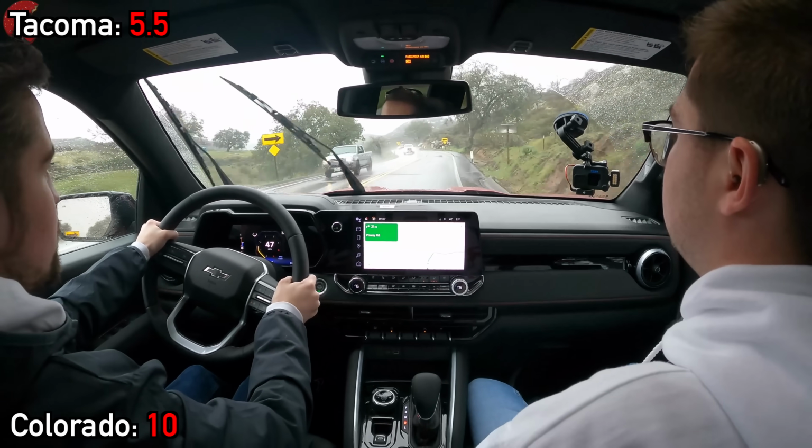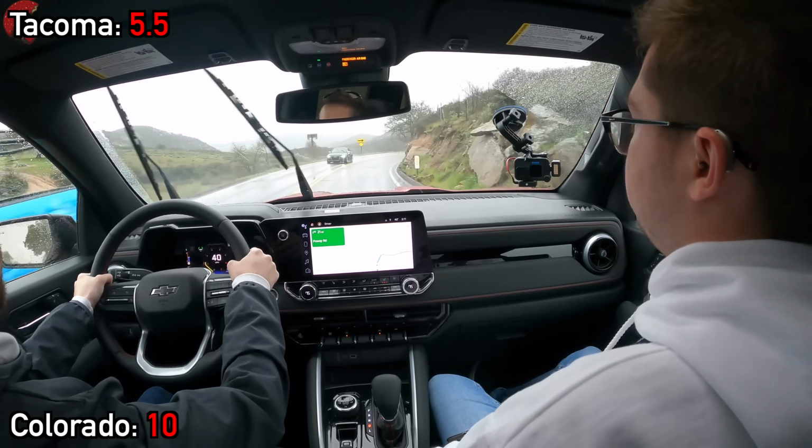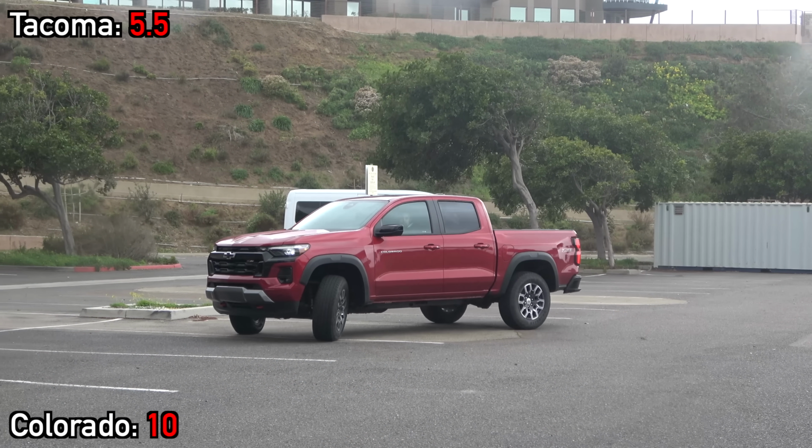Definitely a notable improvement over the main competition. I'm thinking about the Tacoma with the 6-speed automatic. Definitely better than that. Now let's get into some things that impact you in everyday ownership.